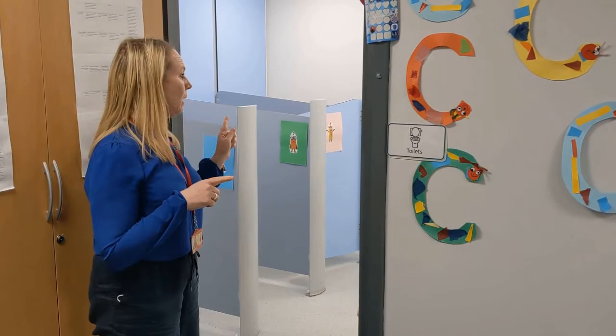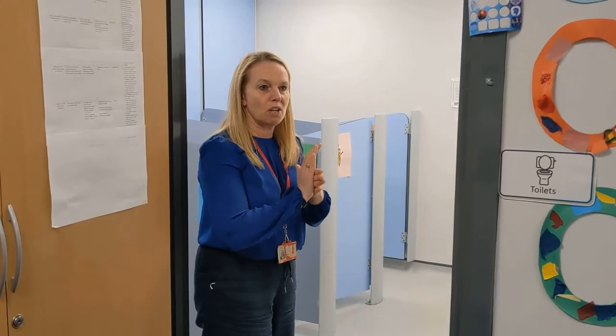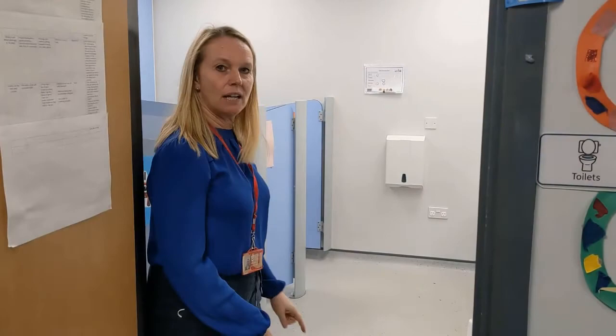When you first come in after hanging your coat up, you will have to come to the sinks in the bathroom and you can wash your hands and get all those germs off before you come and play. And when you need the toilet, you can use any of our toilets as many times as you need.